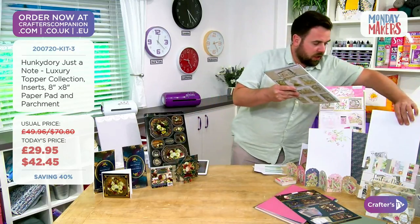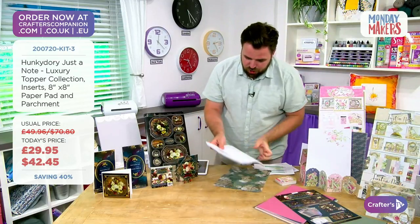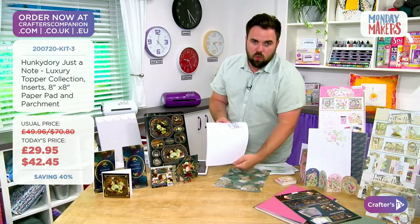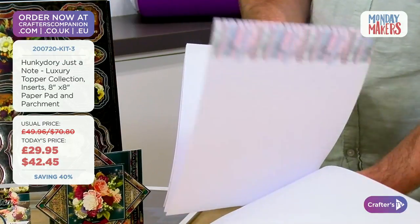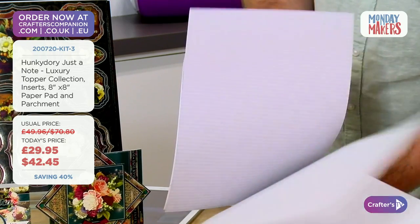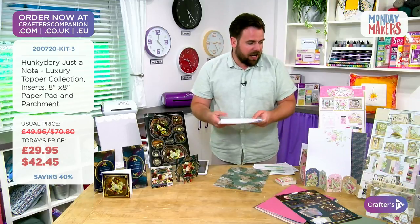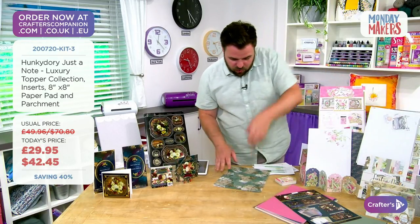What you've also then got as well is the inserts and the parchments. I'll show you the inserts too. Now the inserts coordinate beautifully with the artwork that is in the topper collection, which is wonderful. And you've got backgrounds in there as well, all a little more muted, so it really allows the topper collection to shine. You've also then got in there the parchments.